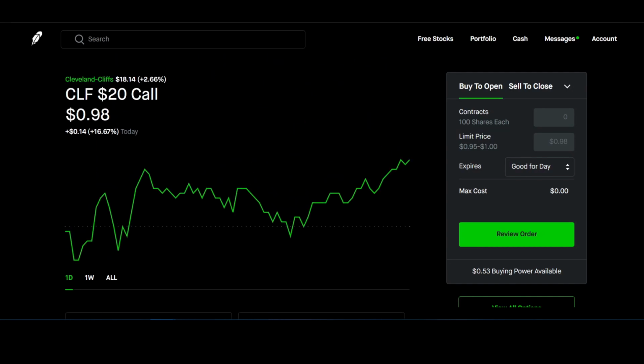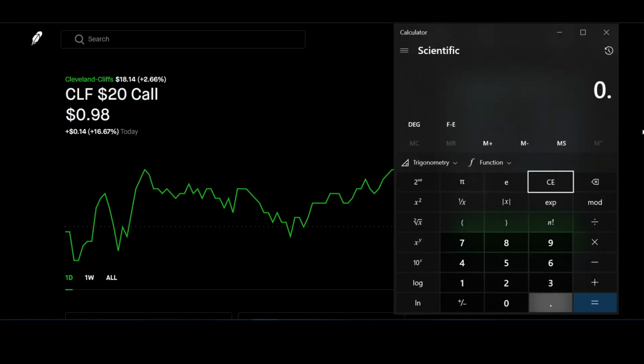Remember, $98 times 100 is $98. So we're taking 98 cents times 100. That's $98. And to cover my initial investment, it'll be three options. If I do three, that's 294 minus the 240. That means I'm making $54 profit. So I made basically the option free, quote unquote.